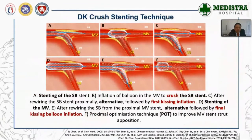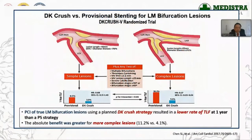And this is a step-by-step technique of DK crush technique. I don't want to elaborate on this in more detail because I do believe that all of you already know this wonderful technique. And this is just to show the result of the DKCRUSH-V randomized clinical trial, DK crush as compared to provisional stenting strategy in left main bifurcation lesions.